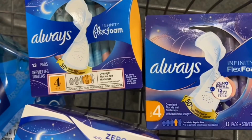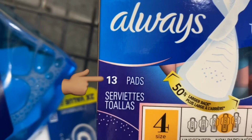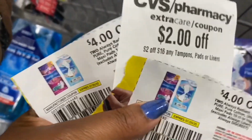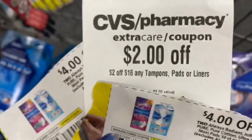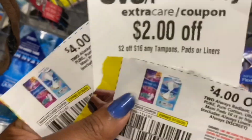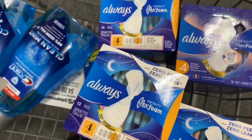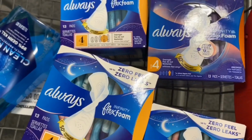Actually, I changed my mind. I decided to get this size because it's getting me 13 pads in each box, so I'm getting 4. Again, I'm going to use 2 of these $4 coupons off the P&G, plus I'm going to use this $2 off of 16 CRT, so it's going to be 16 for the 4. I'm going to get $10 off. I'm going to pay $6, which is like $1.50 a box. I think that's good for Always, even though I'm not getting back any Extra Bucks, but that's a good deal. I need the product, so get what you need.